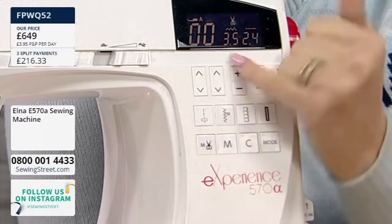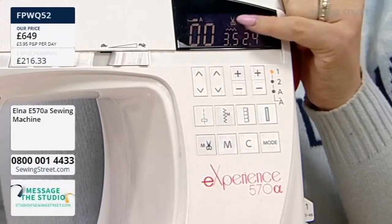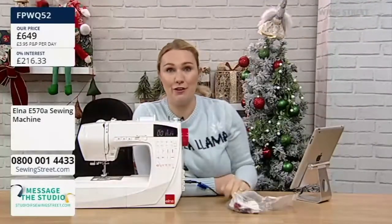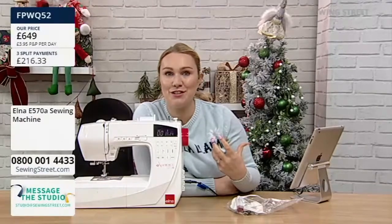You've also got the memory snip button here. If I click that, you can see that the scissors are now highlighted on my screen. That now means at the end of every stitch sequence, it's going to cut it. I don't even need to press the button on the front. It's amazing. Honestly, there are so many incredible features on this machine.